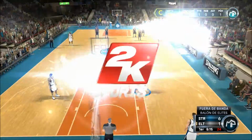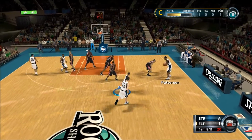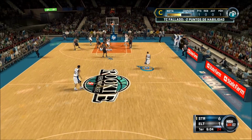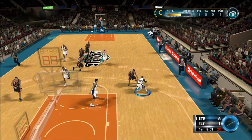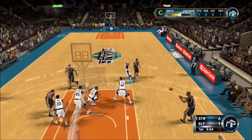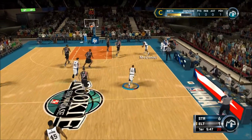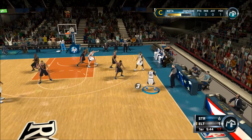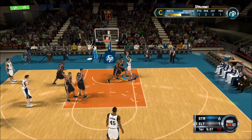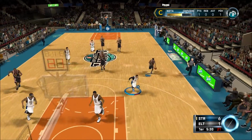And the Stars making a change here. Here's Insanity. He dishes it to Patterson. Here's Insanity. Takes the three. The rebound by Mason. And the Stars have possession. All sorts of time. And the rebound goes to the Elites. Here's Insanity. Passes it to Turner. Fires for three. And here are the Stars, leading by 5.